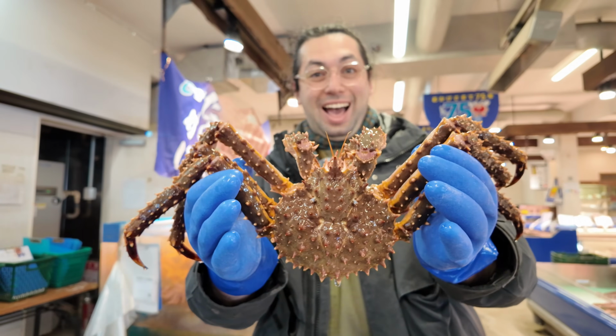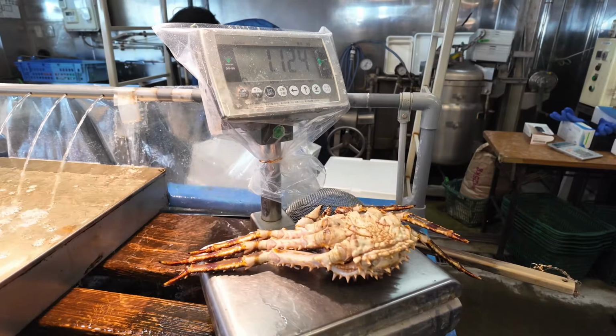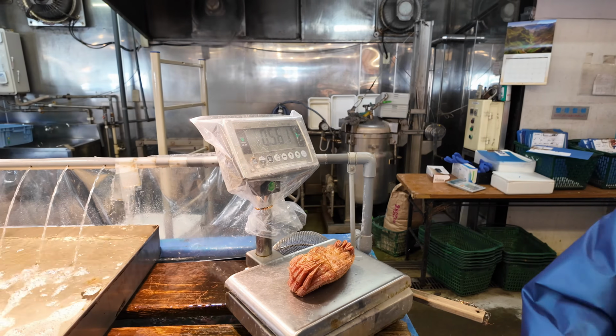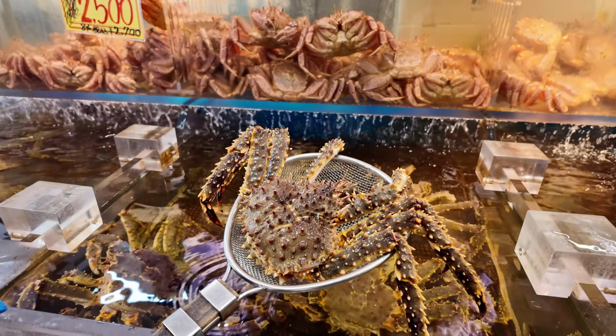Number two on this list of must-try foods in Hokkaido is crab. They have quite a few different options of crab that's available through different seasons in the year. Probably the most popular ones are the hairy crab, which is quite small, and as the name suggests, it's got little fur kind of on the outside coating of the shell. And of course, the showstopper, the king crab.